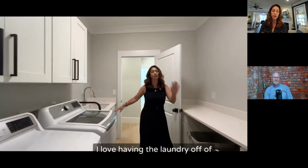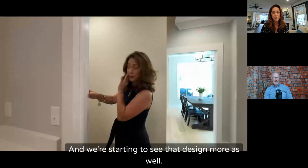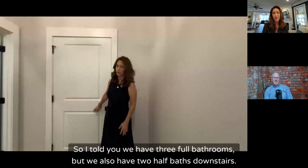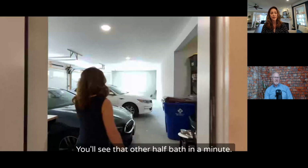I love having the laundry off of the master closet. Super convenient. And we're starting to see that design more as well. I absolutely love that. I told you we have 3 full bathrooms, but we also have 2 half baths downstairs. You'll see that other half bath in a minute.